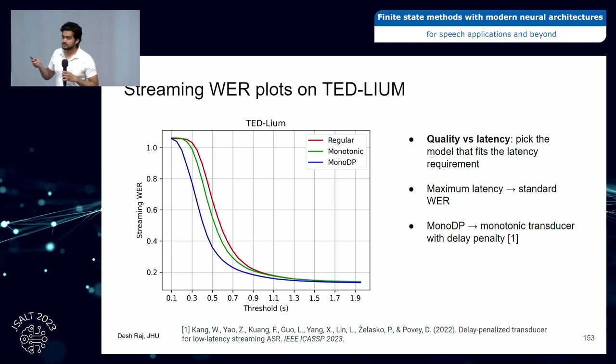Let's look at how the nature of the curves change if we compute the streaming edit distance for several thresholds. And this is for the TEDLM dev set. We have results for three different models: a regular transducer, a monotonic transducer, and another monotonic transducer, but trained with some delay penalty. And you see that as we increase the thresholds, we are penalizing the model for delay less and less. We eventually get to the regular word error rate, which is on the rightmost extreme.